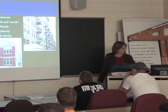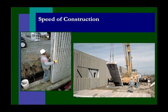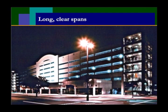Why would an owner want to use precast? Well, one of the biggest things is the speed of construction. You can put a Walmart up in a week. You can put an apartment up in 80 days of construction. Basically, if you're using wall panels, for instance, a precast erector can put up in one day what a mason would take about 2 weeks to put up. So you can really move pretty quickly with precast. The long clear spans, the 60 feet for parking decks, and hollow core can get 30 to 50 feet long, so you can get some nice spans.